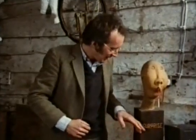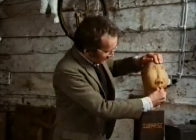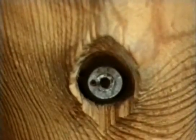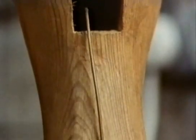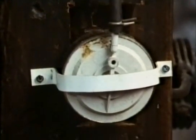Well, the pressure switch is used on this machine to switch the motor off when the balloon bursts. Inside here, there's a small secondary tube that goes down to the pressure switch at the back. And as long as there's pressure inside the balloon, the motor will keep running. But when the balloon bursts, the pressure drops and that turns the motor off.